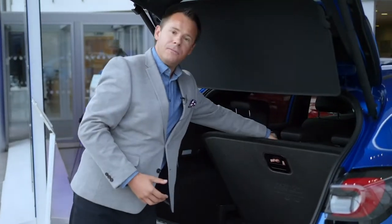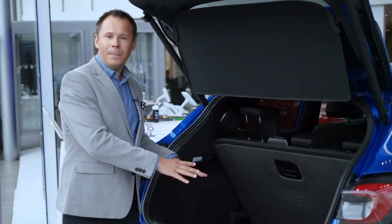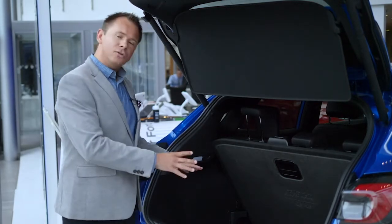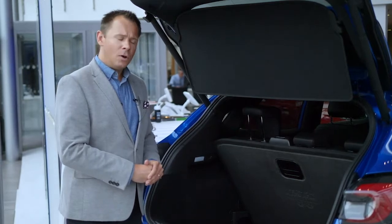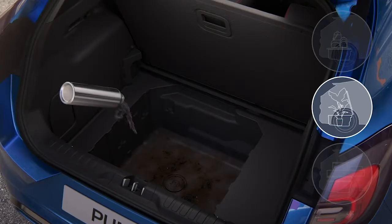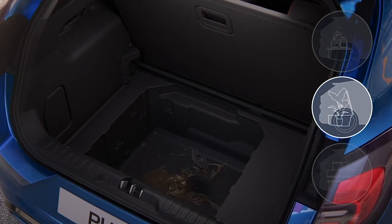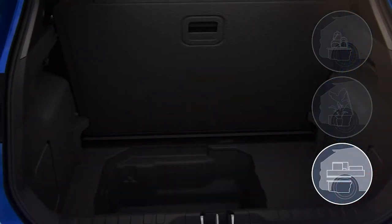Hidden within the boot floor is a 68-litre load space. This is very practical and useful. It has a rubber mat in the base, which means you can store muddy or dirty items, or added peace of mind of security out of sight. The Ford Megabox also has a plug, so it can be washed out and cleaned very easily and effectively.